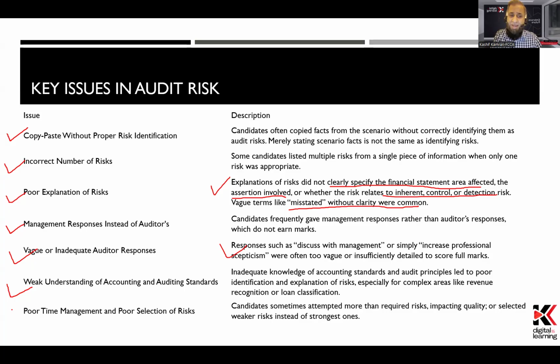And poor time management and poor selection of risk. Definitely, you cannot overrun time, for example when the examining team says write 6 audit risks and you write 10. That's a very bad thing you can do in the paper. Time management issues and poor selection of risk. You might be selecting risks which are not very important in the scenario, or just hypothetically selecting a risk. Sometimes students think about the risk themselves, even though there are a clear number of risks in the scenario. Try to pick a risk given in the scenario rather than having hypothetical thinking.